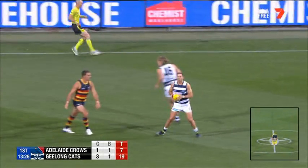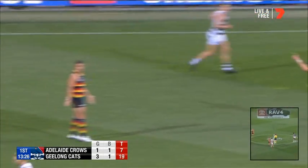Well, this is the difference in the game right here. 3 50-metre penalties.